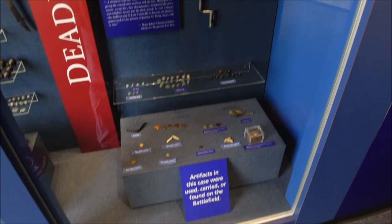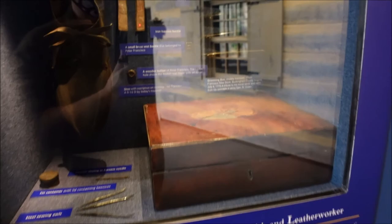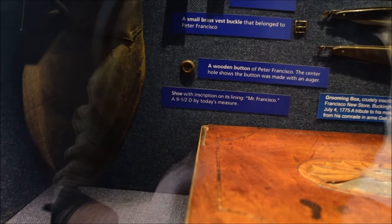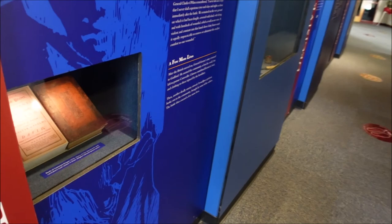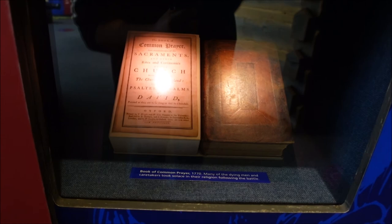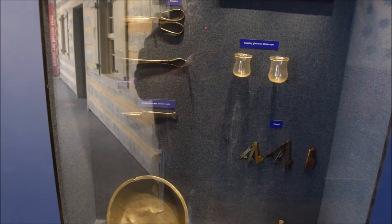Peter Francisco, the legendary colonial soldier. So, a shoe. Very cool. Look at the grooming tools, the razors. Isn't that awesome? The button there. Some of the artifacts here. Kind of a personal box of his with his goods. There's an old Bible, 1770. Book of Common Prayer. Very neat. It's just cool that they found all this stuff. Surgeon's instruments.